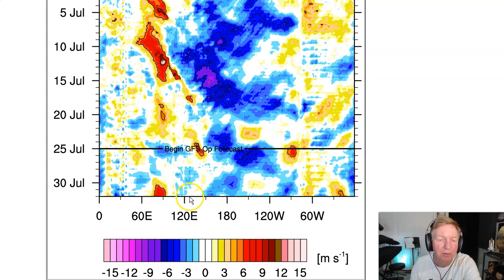Okay, we know the Kelvin wave to the far west Pacific starts about 135 east, so right around here. And this is the forecast down here below this line. This is what's been happening prior to that, 3 weeks prior or so. Looking right here, you can see lots of easterly and the Kelvin wave generation area ends at 170 west, so right about here. So between there and there is our focus.